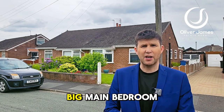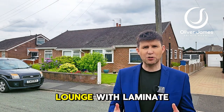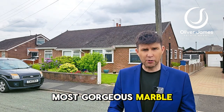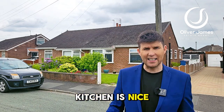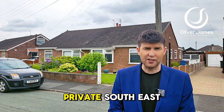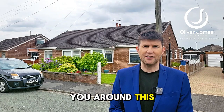Inside you've got a nice big main bedroom with fitted wardrobes, a single second bedroom, a lounge with laminate flooring, and through to an attic conservatory which has the most gorgeous marble tile floors. The kitchen is nice and long and big, so plenty of workspace and units there as well, and a nice private southeast facing garden as well. Come and join me and I'll show you around this fabulous home.